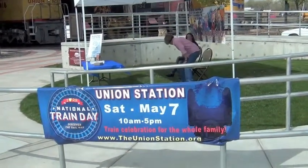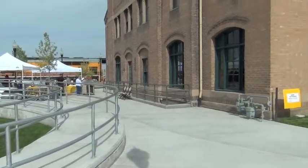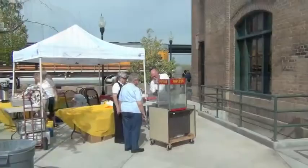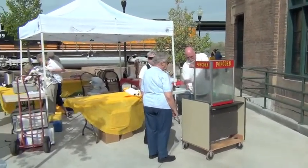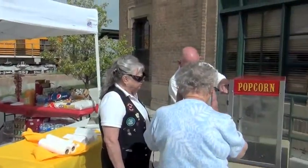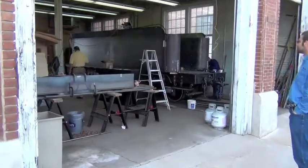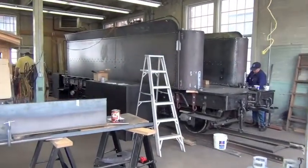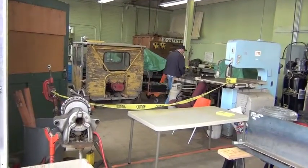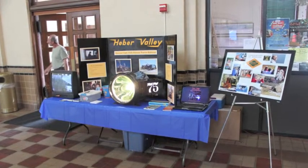The museum staff, volunteers, and vendors were setting up for the day's activities. Denver and Rio Grande locomotive number 223 is being restored by the RNLHS Golden Spike chapter. The shop is being readied for today's visitors. Inside the museum are various railroad organizations, model train clubs, and vendors.